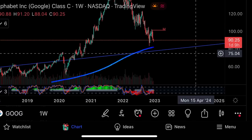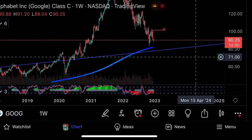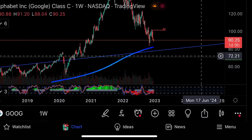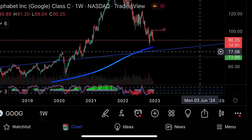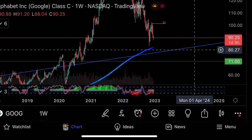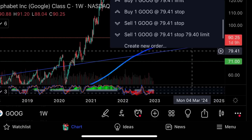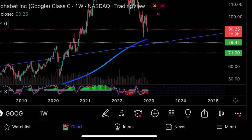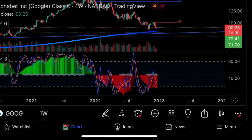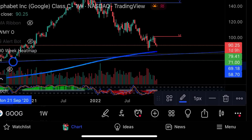So 75 is a really good buying level. 71 is a really good buying target. So I'm going to add more positions to Google at 71. And we've got a strong support here where it bounced off last time at 80. So I'll buy at those two levels, add more to my positions on Google. I'm going to add limit orders on, I use Charles Schwab, or as I teach you in the Stock Guru Master course, Charles Schwab or Interactive Brokers.